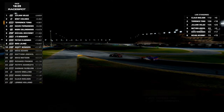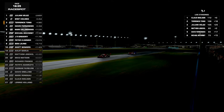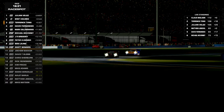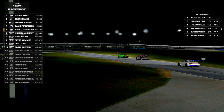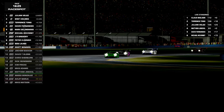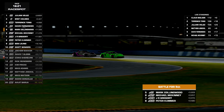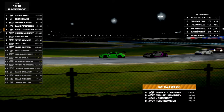If you're Terence Tong, this is a very difficult position to be in. You're miles behind the top two right now, and there's nothing you can do to gain on them, and you potentially face losing a podium spot here. At the moment, Terence Tong is the best placed to take the title from Klaus Nielsen, but he's just not in the position he needs to be. So close, yet so far away.